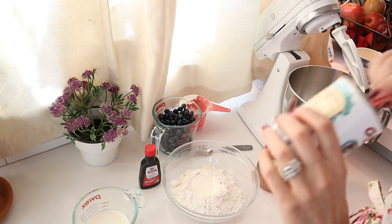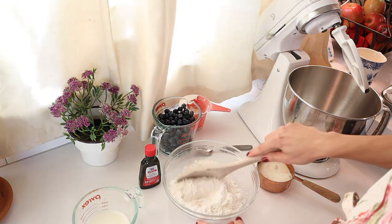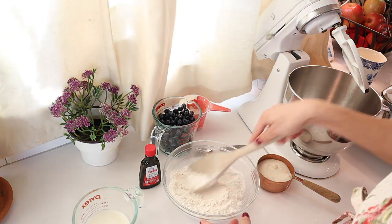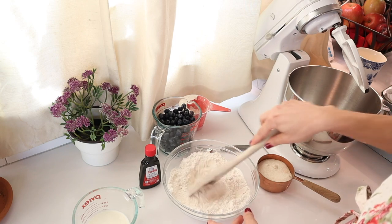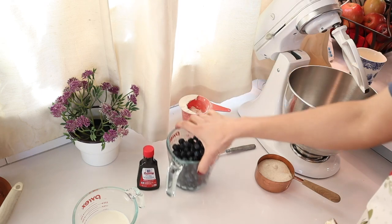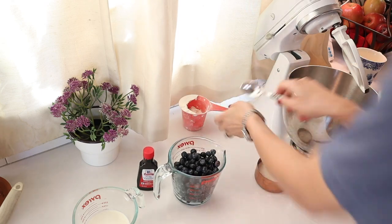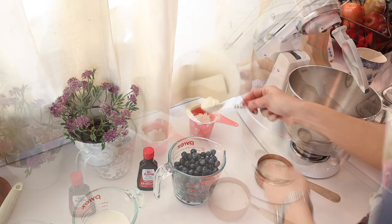So I'm taking my dry ingredients and preparing them right now. Of course, I'll have all the recipes listed for you down below. But I have some flour here along with some baking powder and salt, and you're going to mix that all together. And then I'm going to prepare my blueberries by putting some flour in them and letting that sit. That prevents the batter from turning purple.